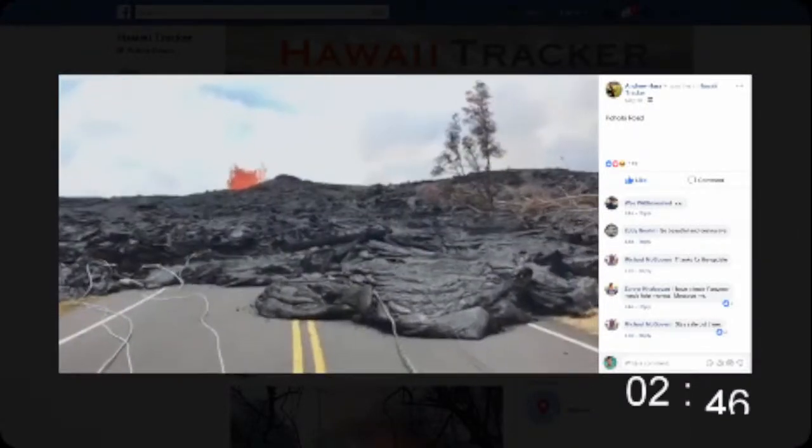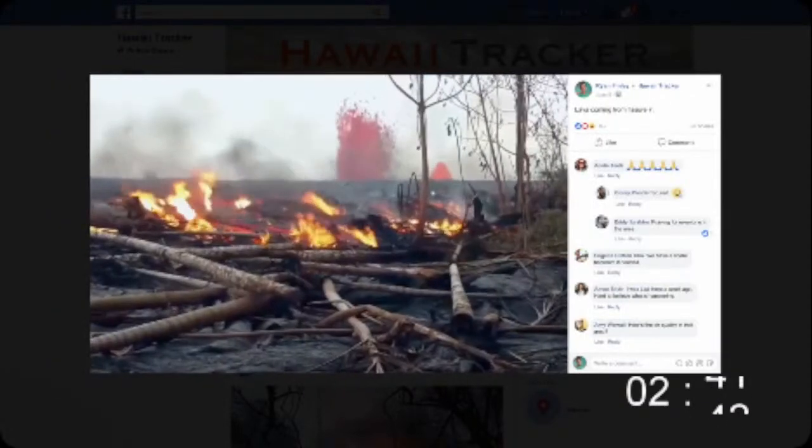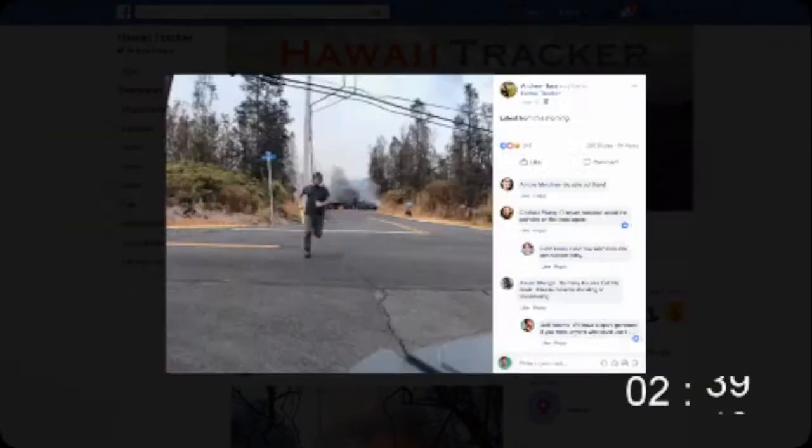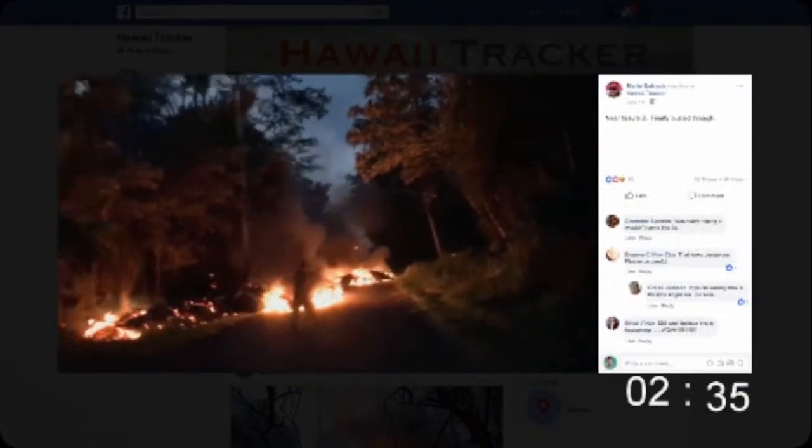Hey, how's it going? We're live. This is Fissure 20. We had hundreds of people all throughout the neighborhoods sending in videos, articles, and images. We spent a lot of time making sure the accurate information gets out. This is live. Still lava moving.